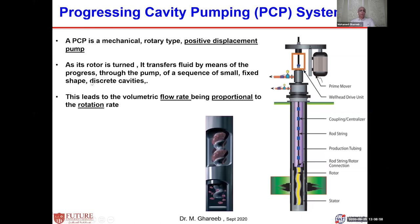Progressing from the suction, the intake of the pump, to the discharge. When it rotates, the fluid moves from the suction and progresses cavity after cavity until it reaches the discharge, then enters the tubing and goes to surface. It goes in small cavity after small cavity, one cavity pushing the other. This leads to a volumetric flow rate proportional to the rotation. When the rotation is increased, the flow rate is increased. It's a very simple technique.